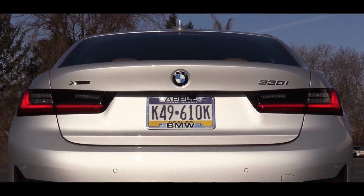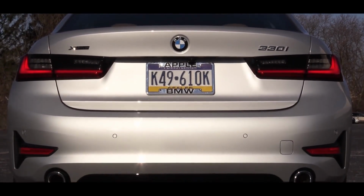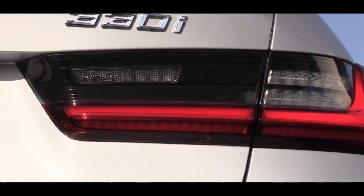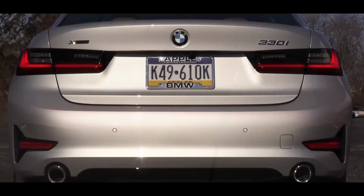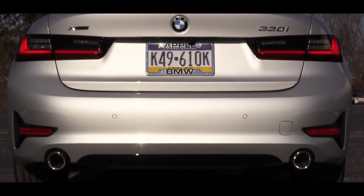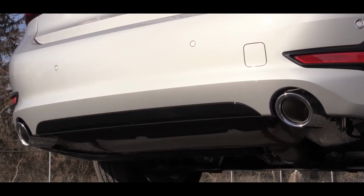Then make your way to the back, you will find a revised taillight design for 2019. Kind of looks similar to a Lexus GS maybe in my opinion, but it looks good nonetheless. LED taillights will come standard, and just below all of that, dual exhaust outlets with chrome tips. So you guys know what we have to do next. As always, here is that exhaust clip.